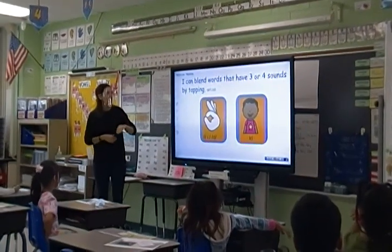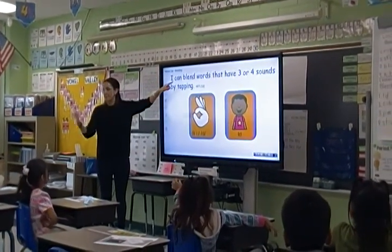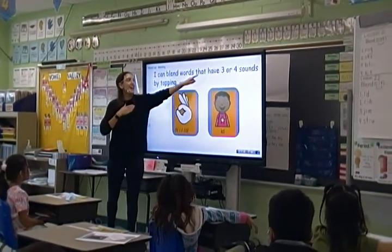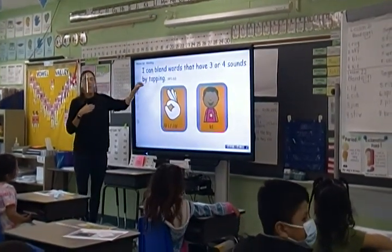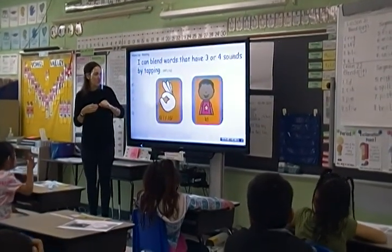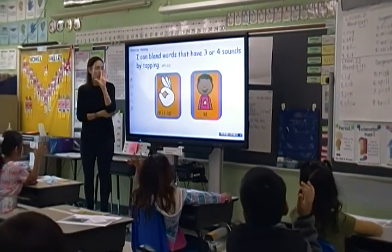Together. Sounds good? So repeat after me. I say it, then you say it, okay? I can blend words that have 3 or 4 sounds by tapping. So let's practice with this one. You ready? Look at the letters. Elbows up. Let's go.